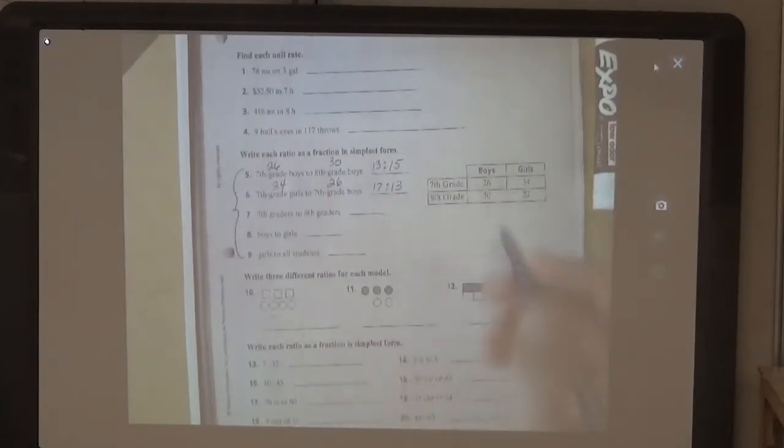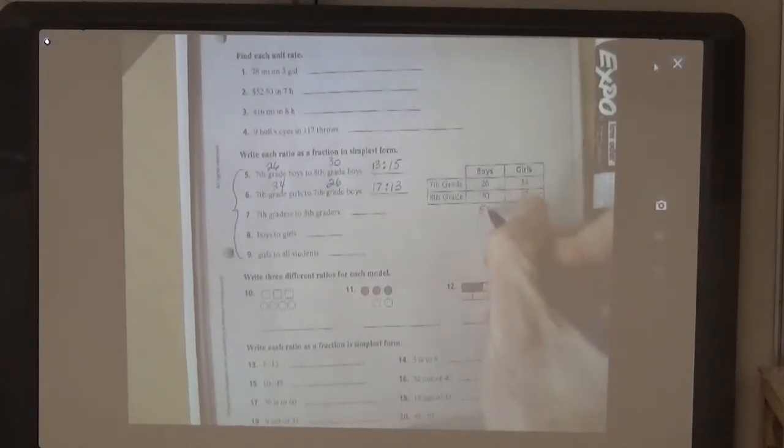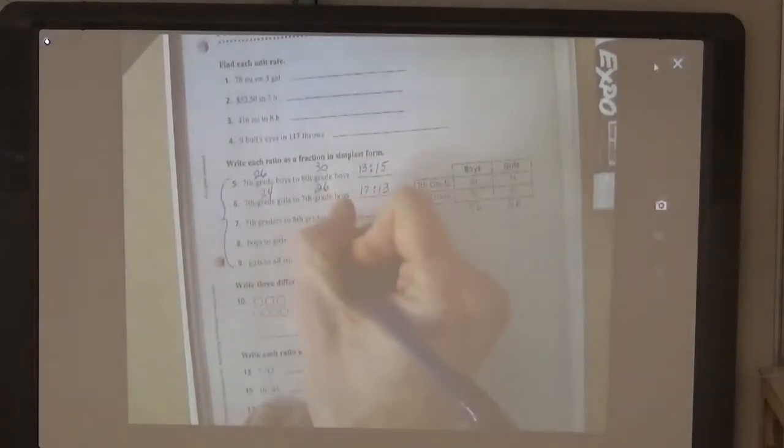How about number 8 for total boys? You'd have to add the two. So there's a total of 56 boys. And there's a total of 56 girls. So if you reduce both of those numbers to 1, the ratio of boys to girls is a 1-to-1 ratio.